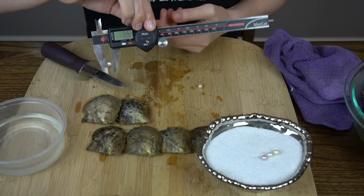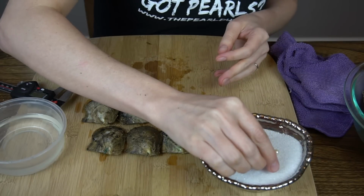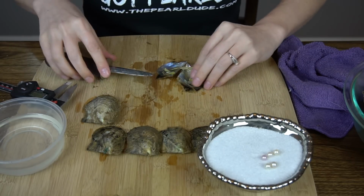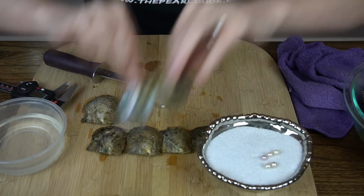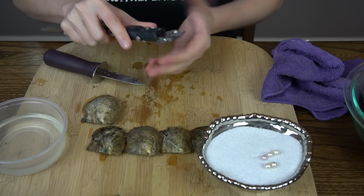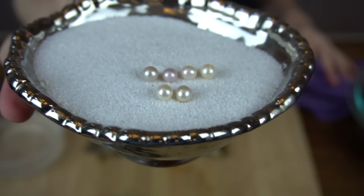Right, 7.27 and 7.07. Put these up front here. Awesome, congratulations. A hair on my hand. Looks like another white. We're on a roll with the whites here. .13. Alright, so that's the first five turned into six. We got the twins up front.